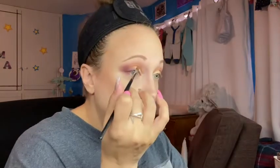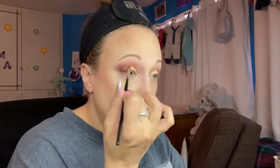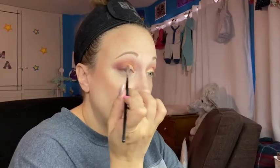But yeah, so if you have this palette and you have issues with Frostbite Me, try a glitter glue or a sticky concealer. If you're not a glitter glue user, try a sticky concealer, because if you give it something to stick to, like I said, I don't have flaking issues with it. And I like that shade.